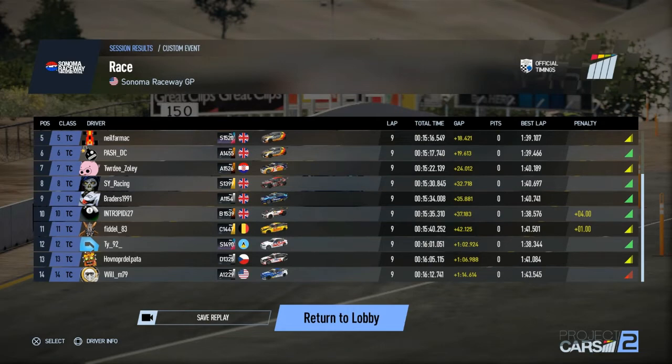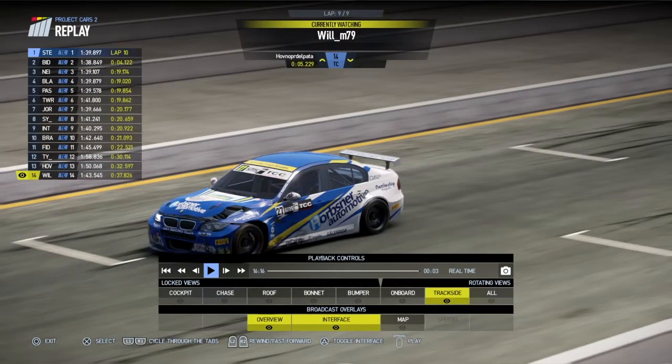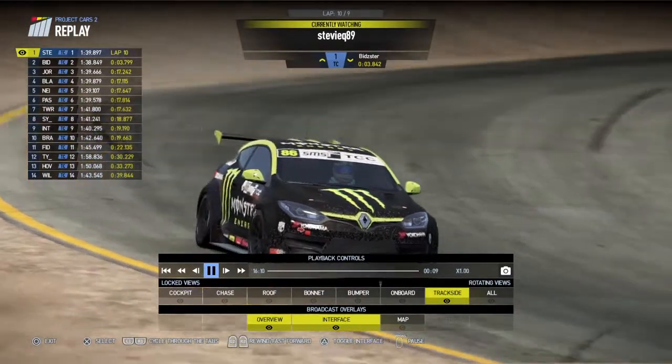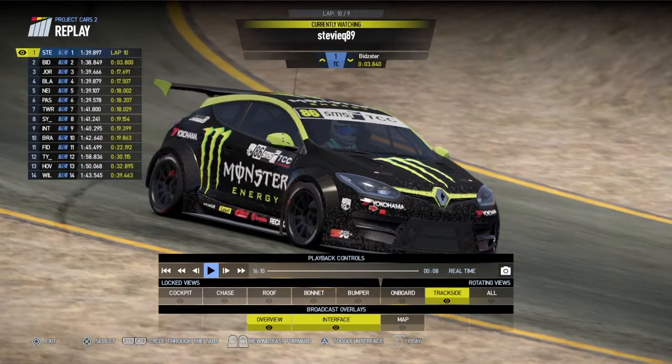And then it's Intrepid goes down obviously behind Bradders because of a penalty. Then it's Fidel in 11th. TY in 12th. Got Hovno in 13th, and Will rounds off the 14 finishes. Okay guys, and after the results, your winner is Stevie. Well done to Stevie. He's the winner of race 2 at Sonoma Raceway. Congratulations to Stevie on that win.